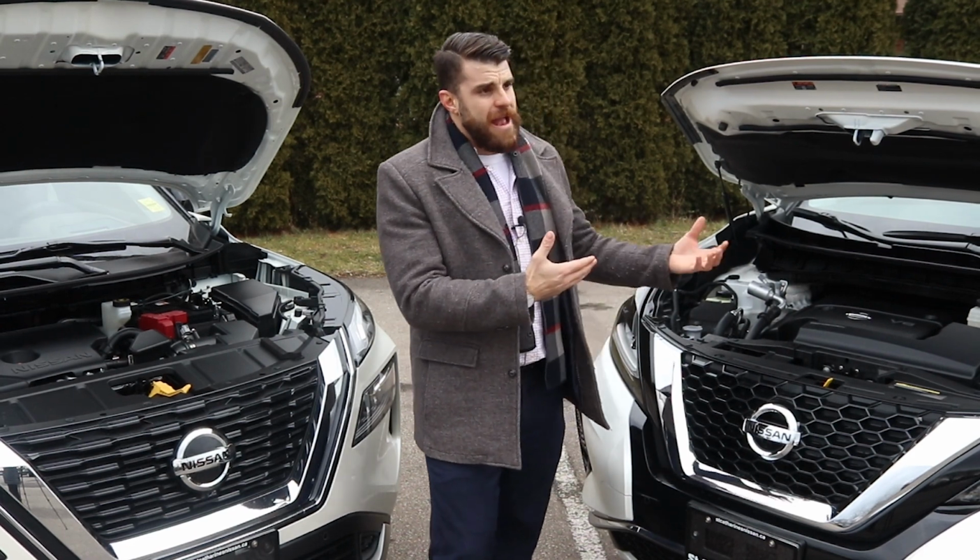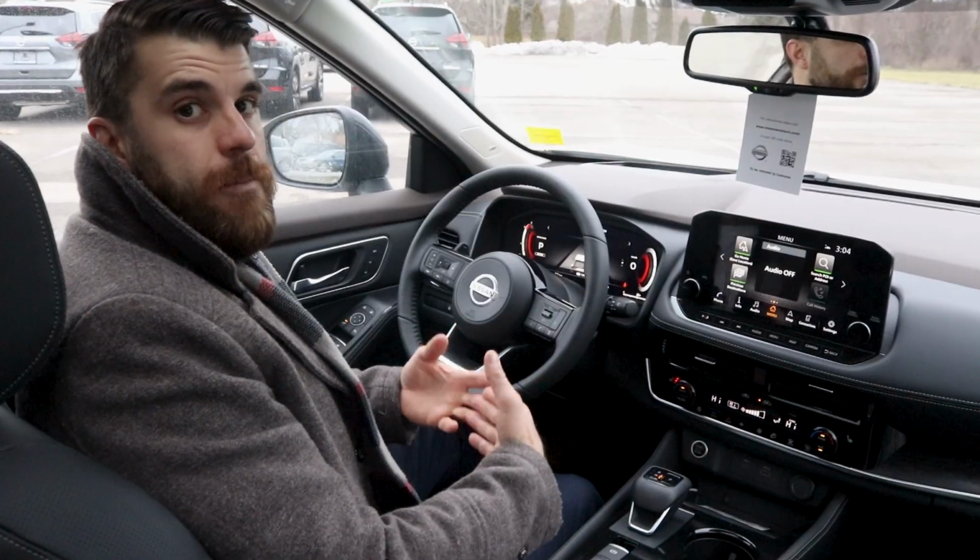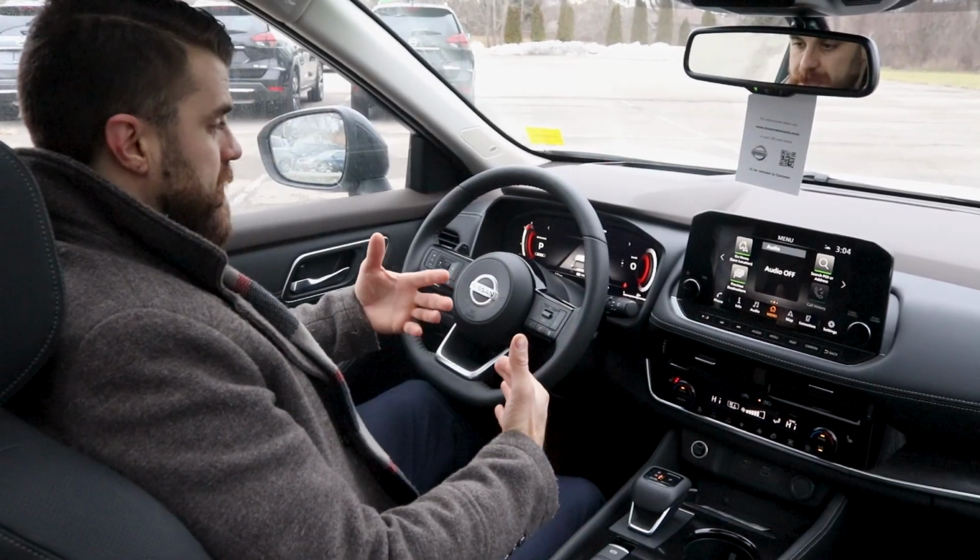I do like the drive and how it accelerates better on the Murano, so I like the Murano better for the power plan. For 2021, we obviously want to compare the technology of each vehicle.